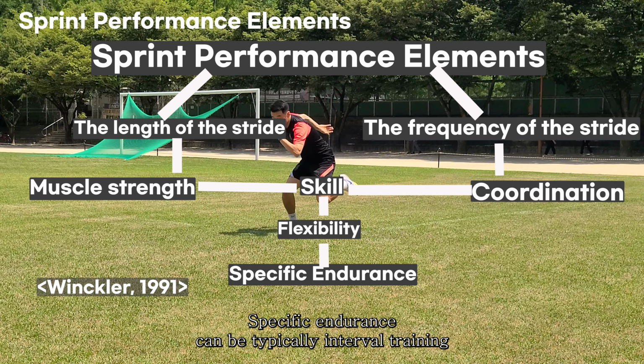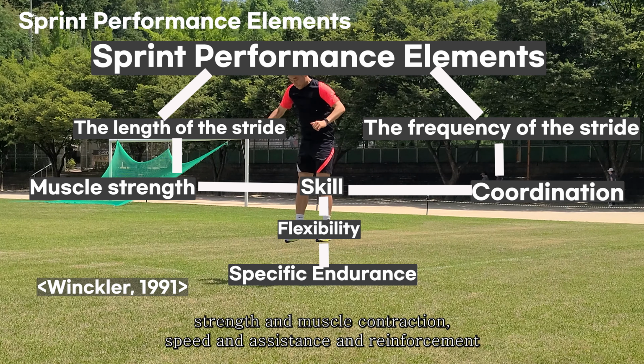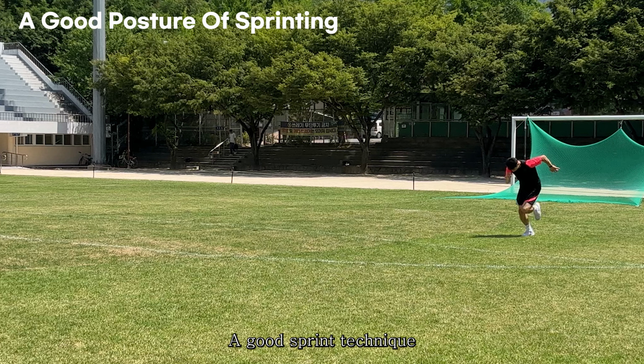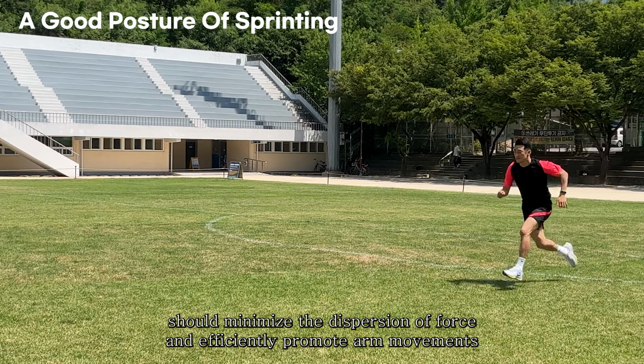Today, among many training methods, we will focus on plyometric training that affects muscle strength and muscle contraction speed, and assistance and reinforcement exercises of various land skips that can improve sprint skills. A good posture of sprinting. A good sprint technique should minimize the dispersion of force and efficiently promote arm movements.